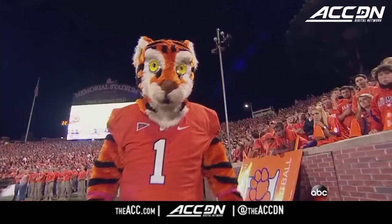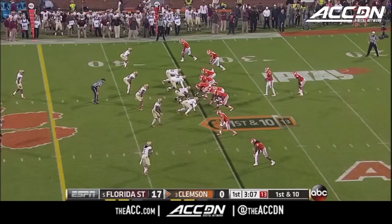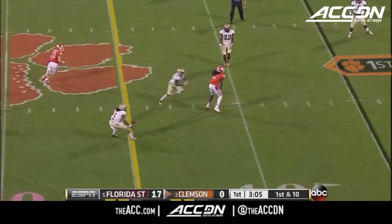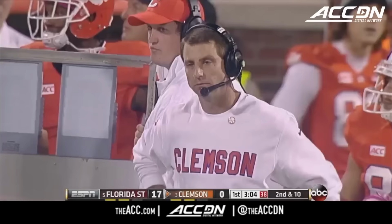And here in Death Valley, it has become a little bit deathly quiet. And oh, do the Tigers need something to happen positively for them to get on this scoreboard, trailing by 17 early. In the dirt. You don't see Tajh Boyd make too many throws like that. This Clemson offense right now, this Clemson team, a bit rattled being down 17 in this first quarter.